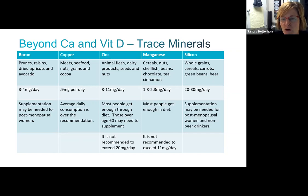We find that in our whole grains, cereals, carrots, green beans, and beer. 20 to 30 milligrams a day are recommended for bone health. Supplementation may be needed for postmenopausal women and non-beer drinkers. So this is probably the first slide that I've ever had beer on. So if you need to get some more silicon in your diet, then that might be a way to do that.